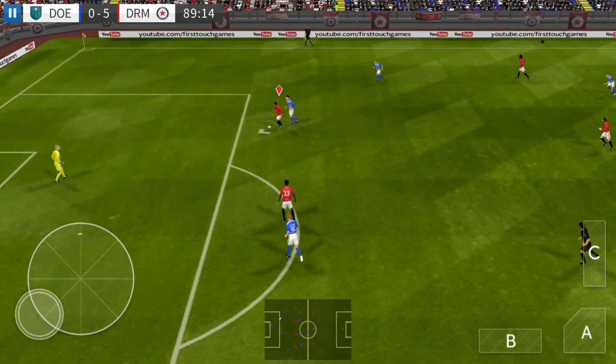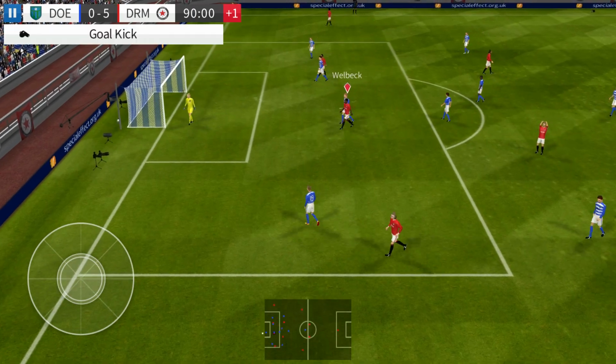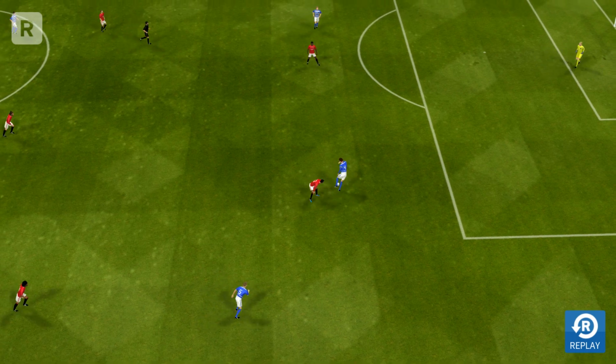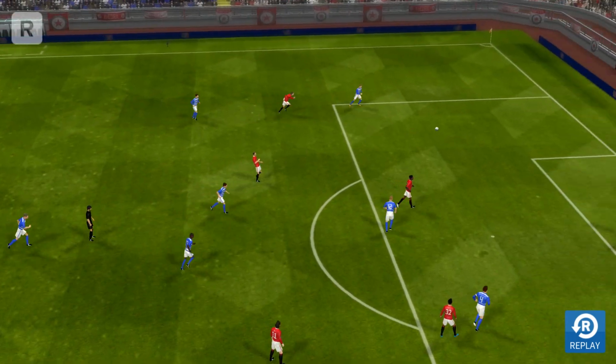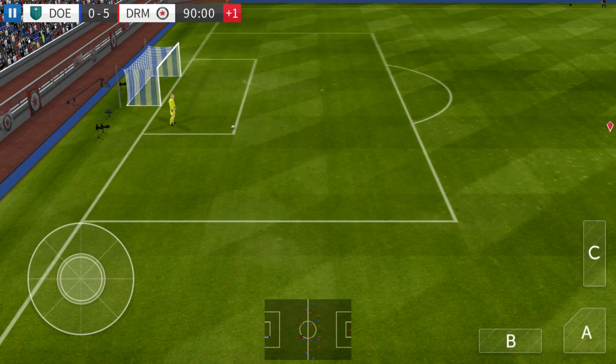What a well-timed tackle. Tries his leg from distance. That was a real chance. They're unlucky not to score. Well, you have to say there's not much chance of a comeback here now. We're into time added on now.